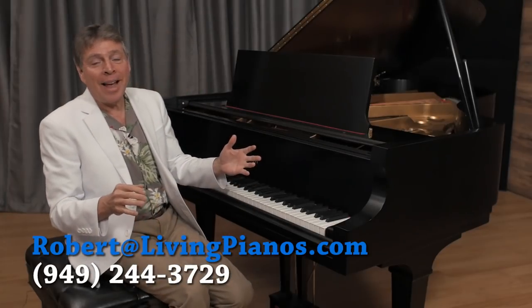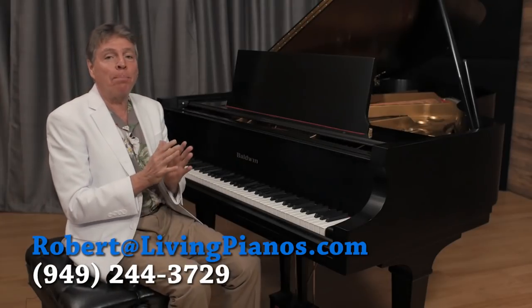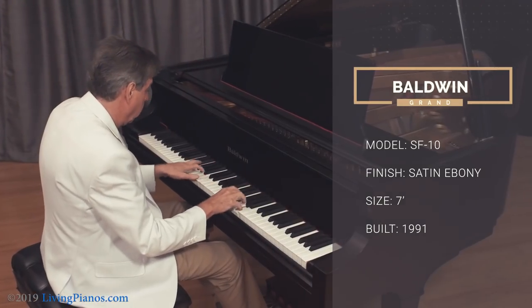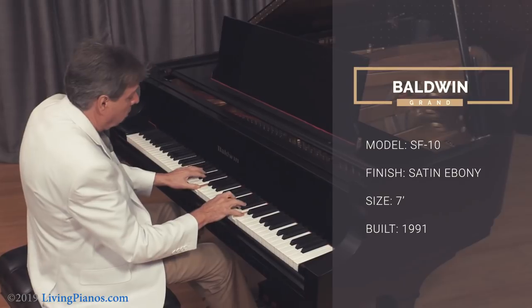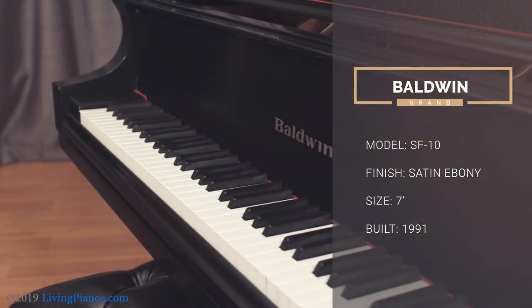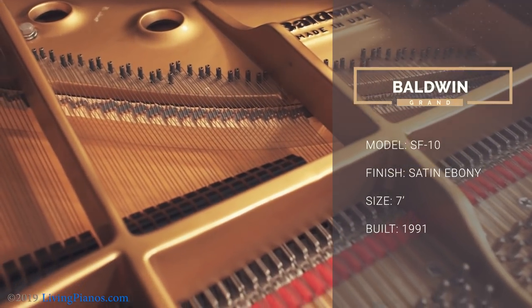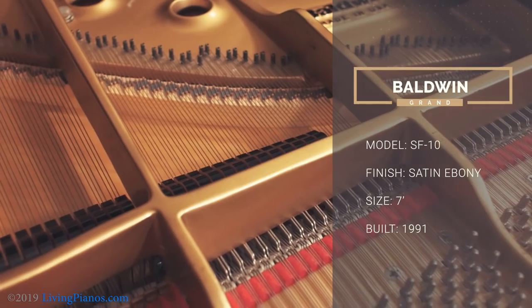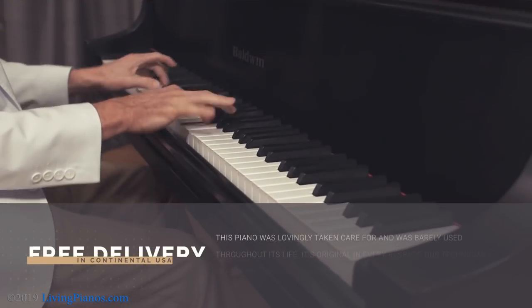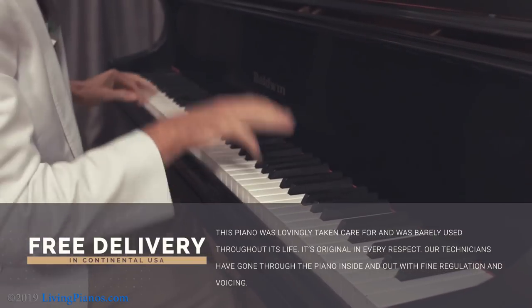This is Robert Estrin at livingpianos.com with a spectacular Baldwin SF-10, one of the very few finest we've ever had. Over the years, we've had a number of these pianos. What's great about this one is that it's all original, barely played, and it's from an era when Baldwin was still at the top of their game in their SF-10, SD-10, and their other Artist Series grand pianos.